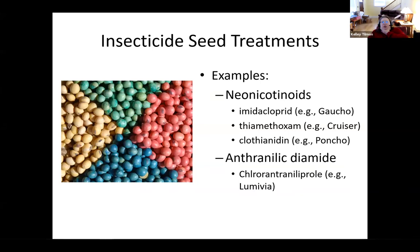So there are different types of insecticidal seed treatments. The most commonly used class are the neonicotinoids. So these are familiar products like Gaucho and Cruiser and Poncho. And then we have another class, the anthranilic diamides. An example of this is Lumivia. But by far, most of the seed treatment products are the neonicotinoids.